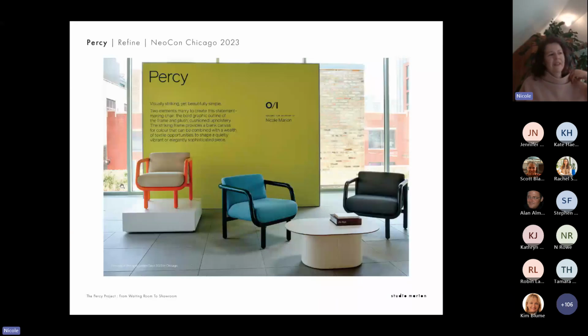And then another exciting moment when I got to go to Chicago and to see the preview of Percy. So this is what the little area looked like that was showing Percy. Three chairs were made up, and it was really great to be able to see them and once again refine. And so talk about some of the things that we need to do just for those final little touches before it goes into production.